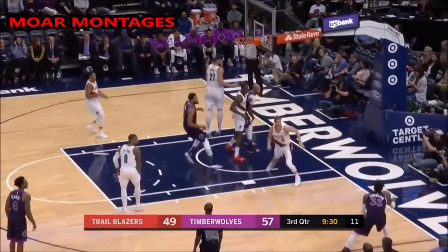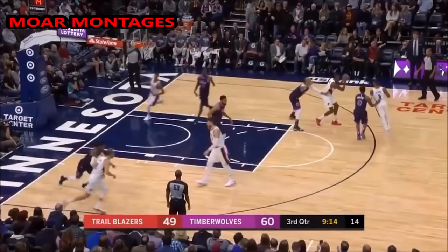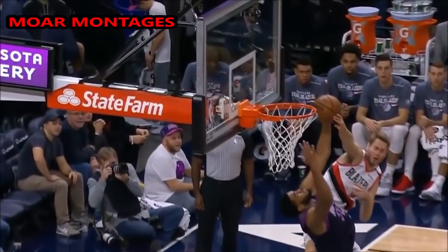Taj working his way underneath, finally gives it up. Covington out of the corner, and Robert Covington. That's not always been the case, and I just want to give John Thomas a shout out for helping that. Oh, Karl-Anthony Towns just denied Jake Layman.